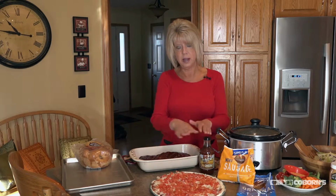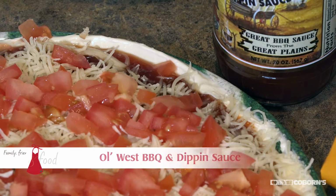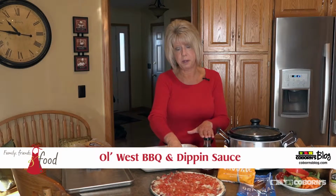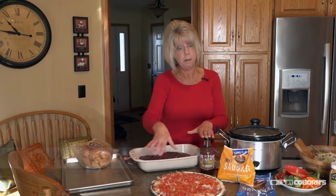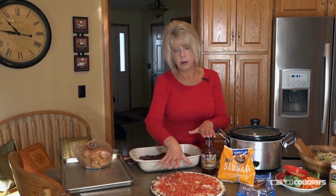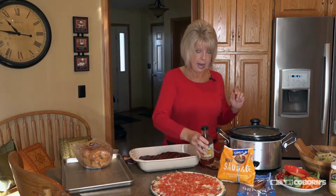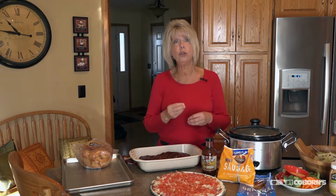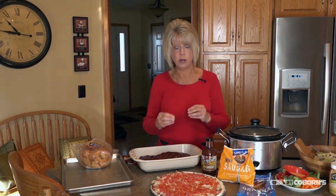The next thing I want to talk about when I use Old West is I made a dip. And this dip is actually going to be on my blog with the recipe. Extremely easy recipe to make. All I did was I took 8 ounces of cream cheese, 8 ounces of sour cream, mixed them together, spread it on a platter. Then I poured the Old West barbecue sauce over the top. I added chicken. Now you can take chicken, cook it, and cut it up. I love to use our rotisserie chicken out of our deli because it has so much more flavor to it. So that's what I did.